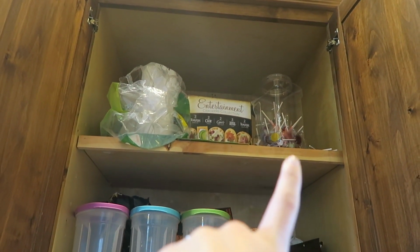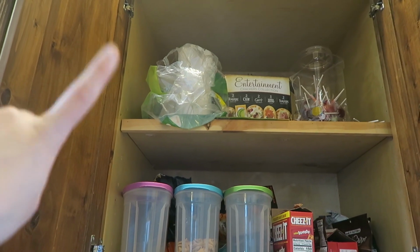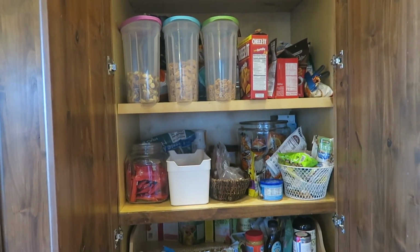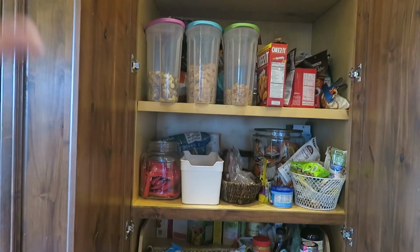We've got some lollipops in there, and then that's where we keep our spare paper towels. So it's not super glamorous. I do try to keep it clean and tidy with the different bins and stuff, but as you can tell, it still gets cluttered. And then this next one is more of our baking and cooking supplies.